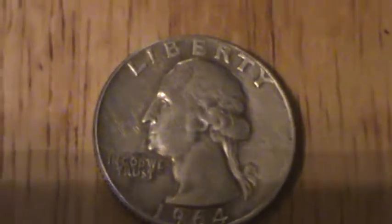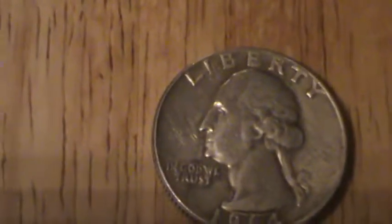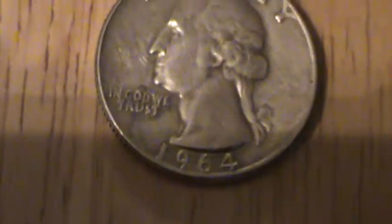The government took it out because people just went coin collecting, for all I know. But they also took out the mint marks because people would collect on the mint marks too, and when they're not collecting, they're not taking care of the coins, so they were in rough shape and all that. But this is a D mint mark.